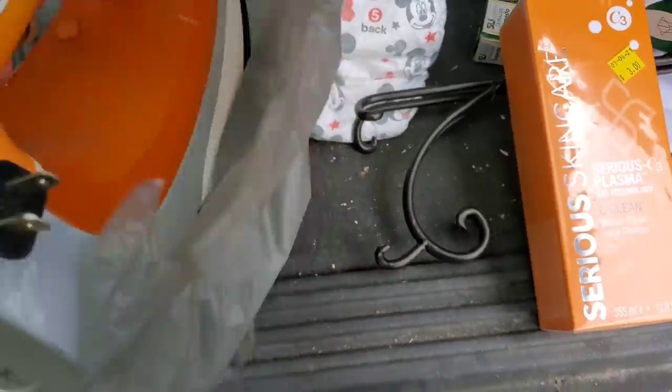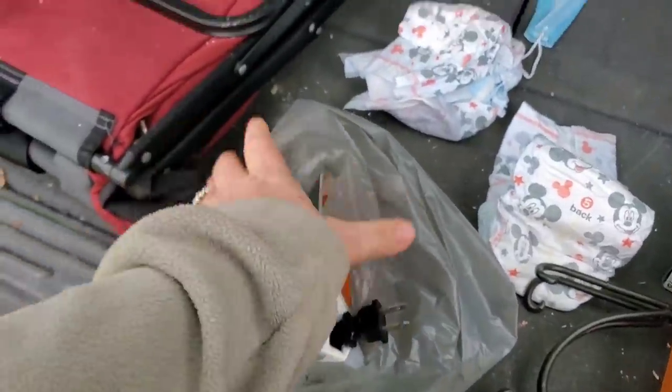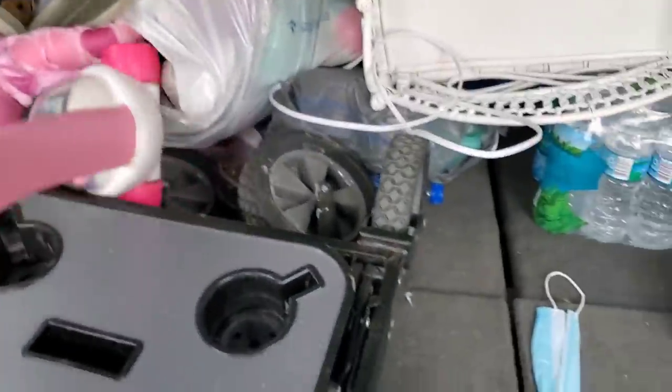And then this is my mom's iron. But my mom puts stuff in my bags and I just buy all of her stuff when she's at the thrift store. This is also my mom's for my niece.